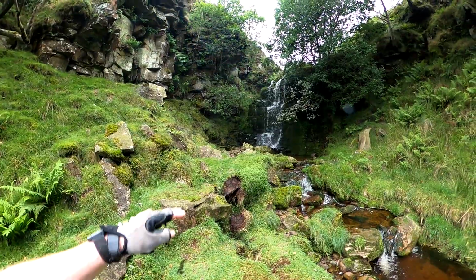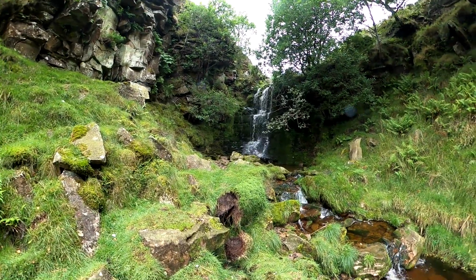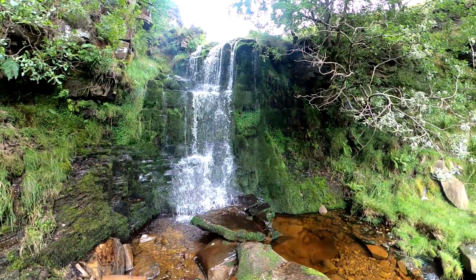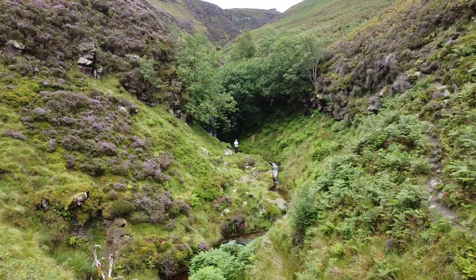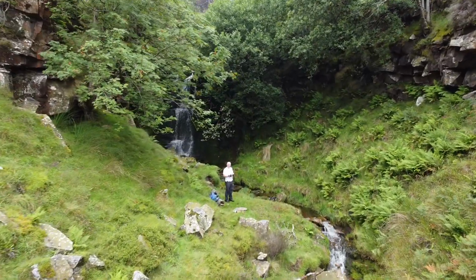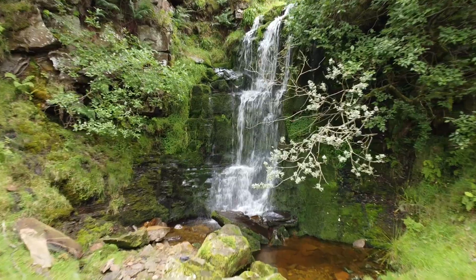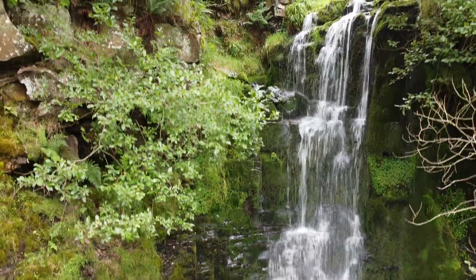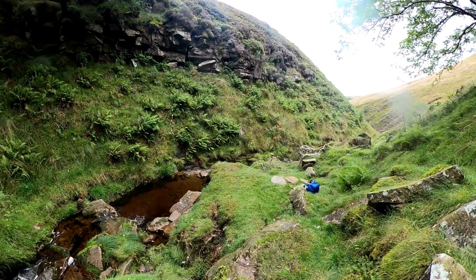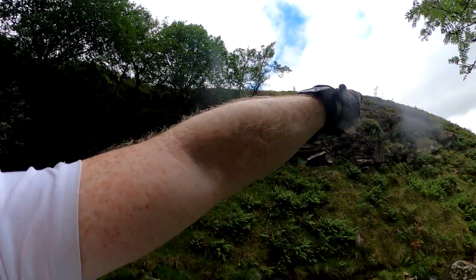Blackden Brook waterfall. Gotta be what, 15, 18 foot. Alright, I'll have a cup of tea while I'm here. Do a bit of filming and pack. So, fought my way in. Now all I've got to do is fight my way out past there, top of these rocks.